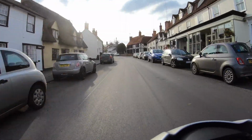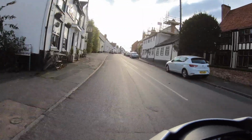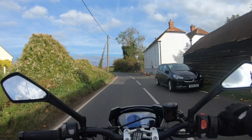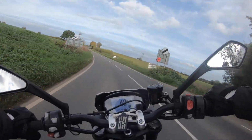The fueling is spot on, there's no snatchiness at all, and the bike is happy to bimble around contentedly at the lower end of the speedometer. But it's the twisty, windy roads where you're going to be wanting to spend all of your time on this bike.